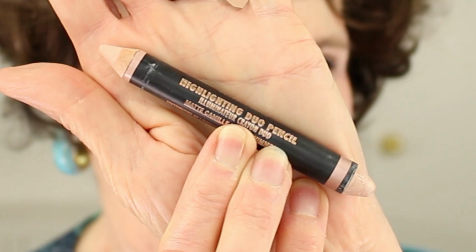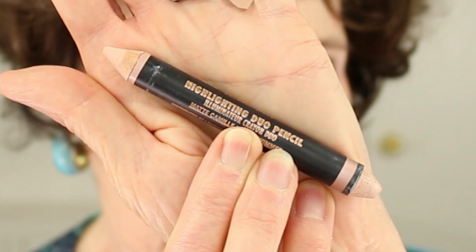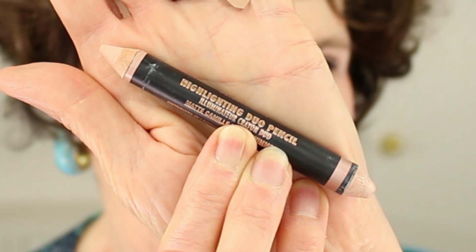And this last product is one I usually only pull out if I'm going to a special event or I want my eyebrows to really look their best. It's the Highlighting Duo Pencil from Anastasia Beverly Hills. On one end, it has a highlighting color, and on the other end, it has a matte color, and it comes in a lighter and a darker version. I have the lighter version called Camille and Sand.